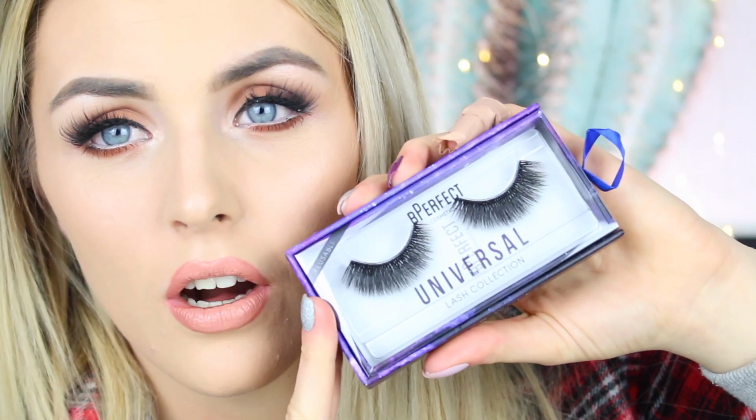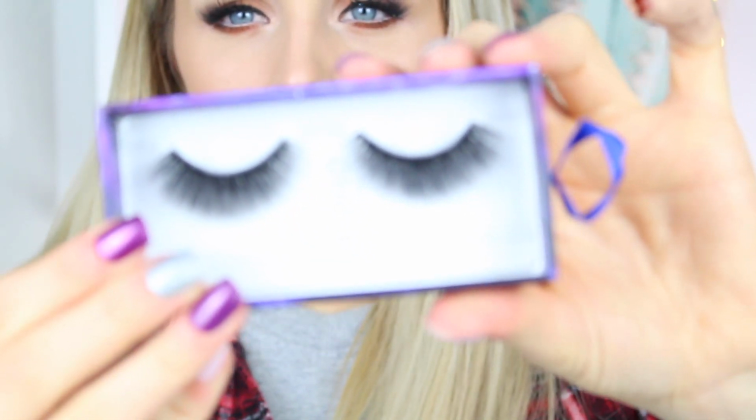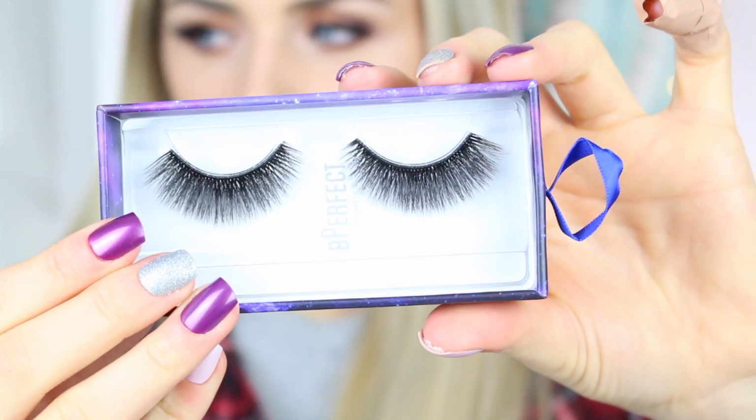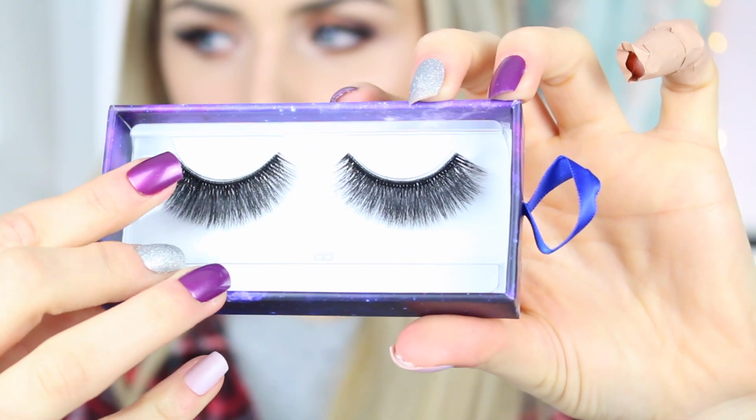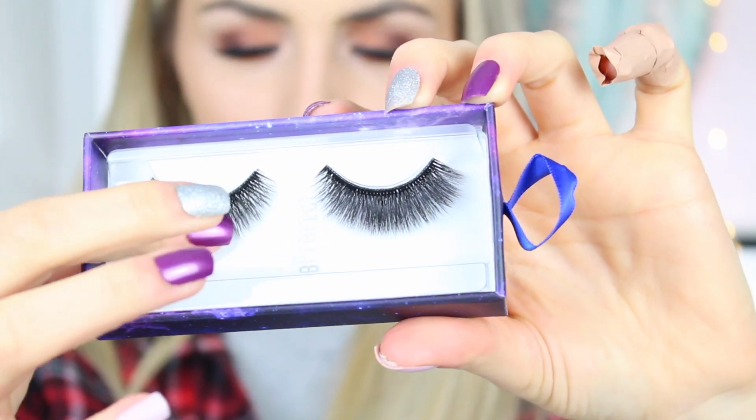And very finally, the last lashes I have are called Bad Wolf, and these are super thick, fluffy lashes. The lash band is a little bit more obvious on these, if I'm honest. But because they look so thick at the root, I think you could probably pass this off for liquid liner. But again, they're super, super soft.